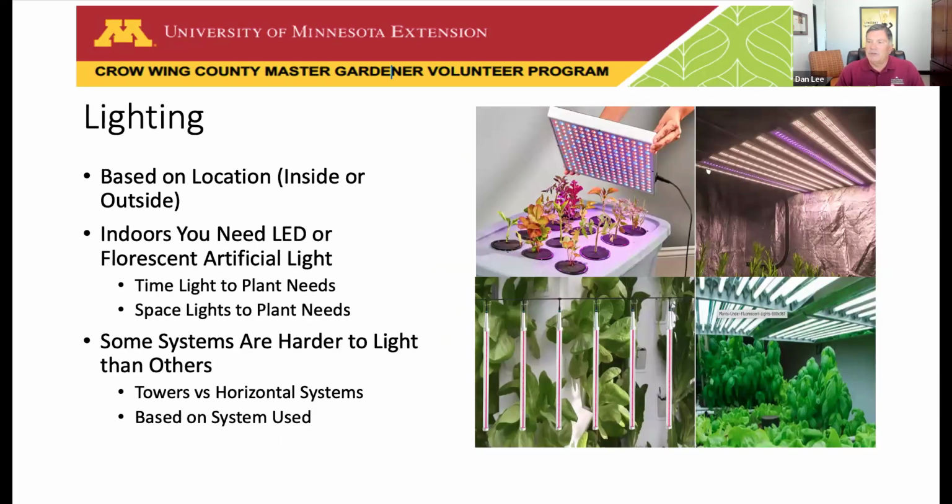Going to talk a little bit about the lighting that you need to use with hydroponic systems. So first of all, it's based on where your hydroponic system is located. If it's outdoors in a nice sunny spot, you don't need to think about lighting. Like the hydroponic garden I showed you earlier of my own that was sitting outside. I didn't have to have a lighting system. If I moved that inside at the end of the traditional growing season and tried to grow through the winter, then I would have to think about having a lighting system.